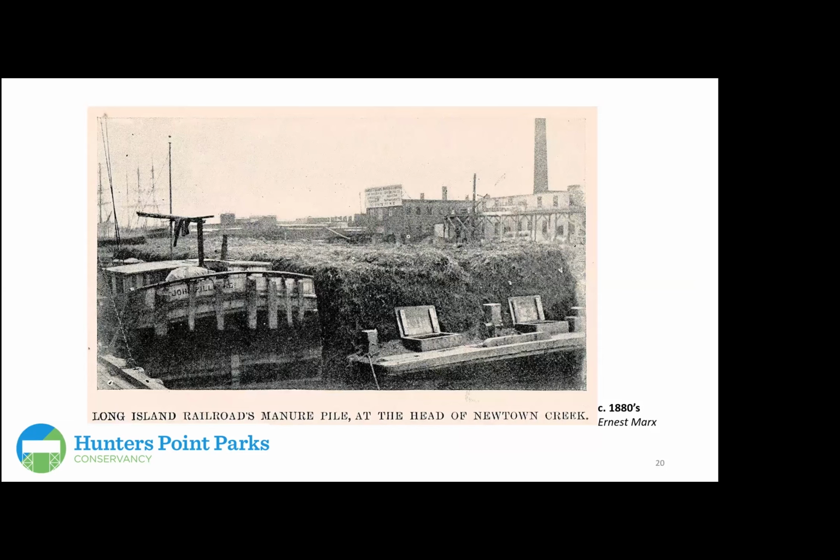So, some early photographs of the area. The Long Island Railroad was where the manure came, the night carts, carting away all the horse manure from the horse-drawn wagons in Manhattan. Where did they bring the manure? They brought it to Long Island City and Newtown Creek. And you can imagine what it smelled like, both for the people working in those areas, but living nearby.